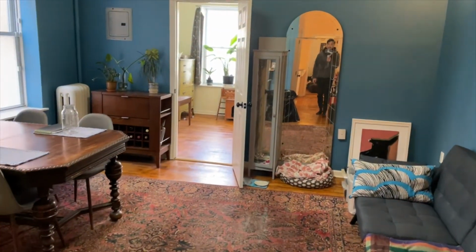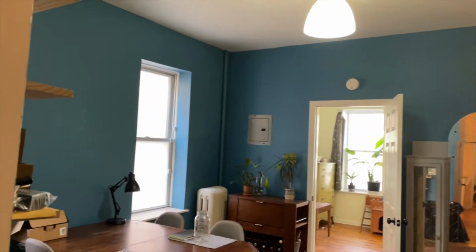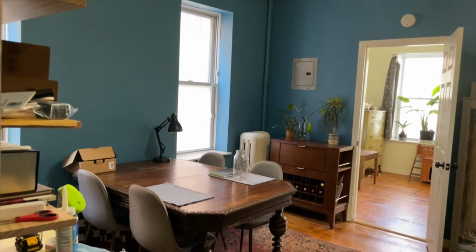As I mentioned, this whole place will be painted white prior to move-in. So if blue is not your color, no worries there.